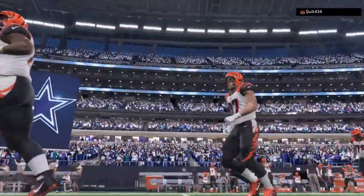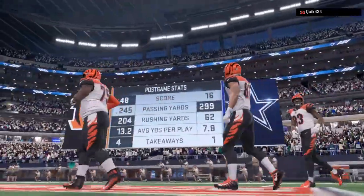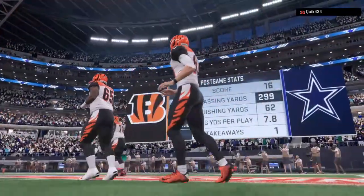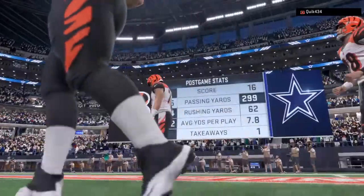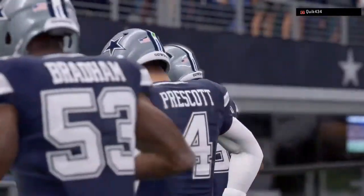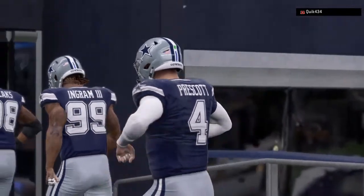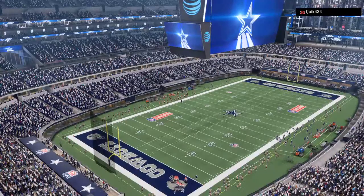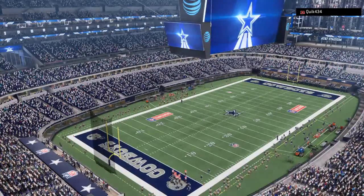So for the Bengals, they get win number 10 on the year as they move to 10-1. And now they'll have a few extra days here before they face Cincinnati next week. Meanwhile, for Dallas, it's a loss that sets them back in their playoff push as they fall to 6-5. And they'll look to get back in the winning column next week as they head to Philly to face off with the Eagles.